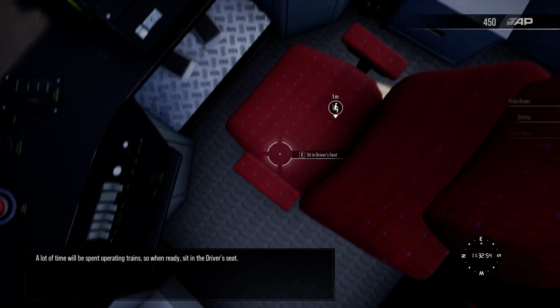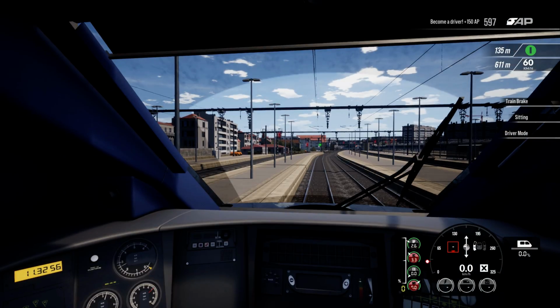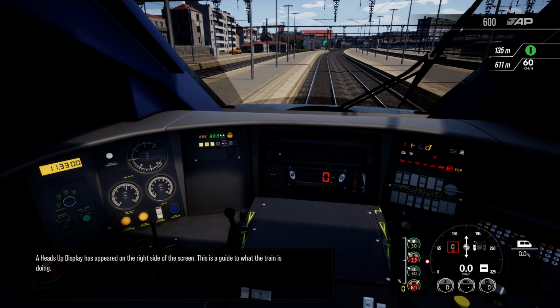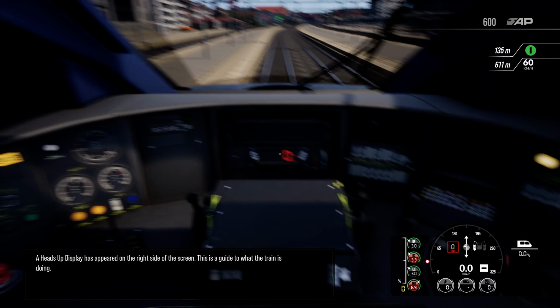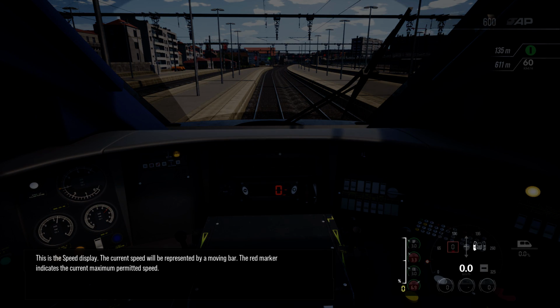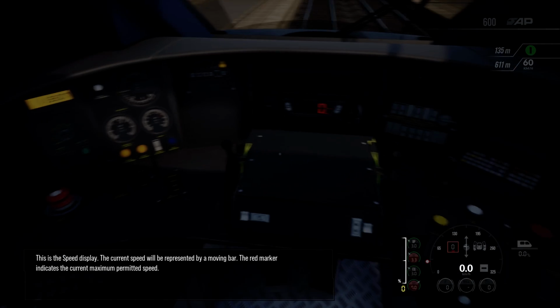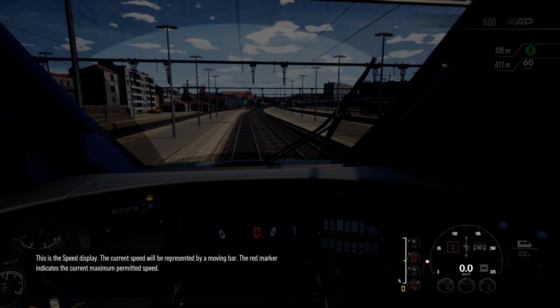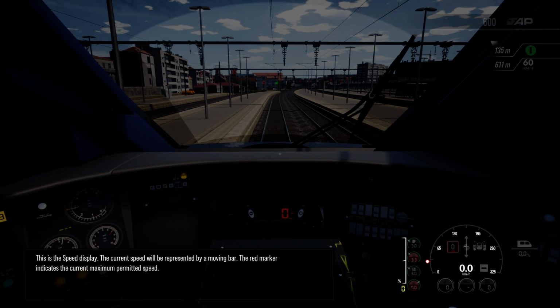A lot of time will be spent operating trains, so a heads-up display has appeared on the right-hand side of the screen. This is a guide to what the train is doing. This is the speed display. The current speed will be represented by a moving bar. The red marker indicates the current maximum permitted speed.